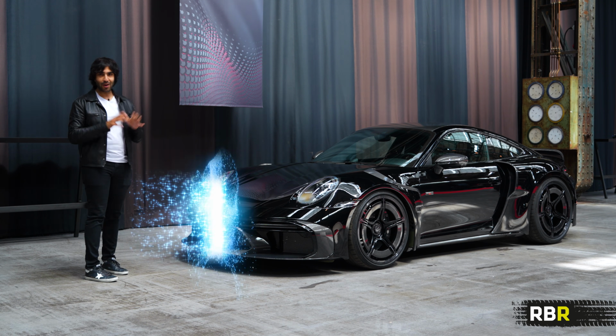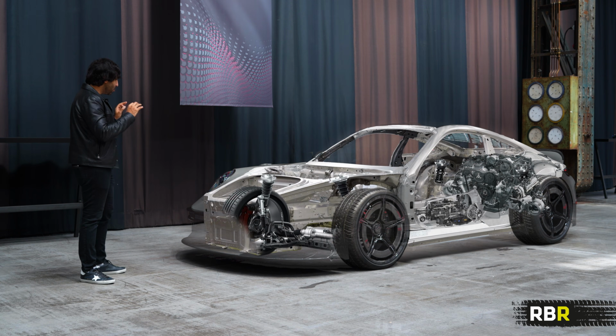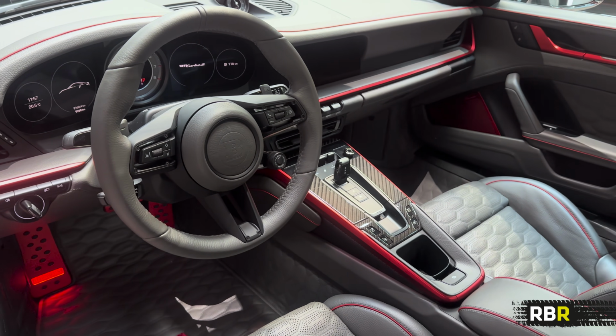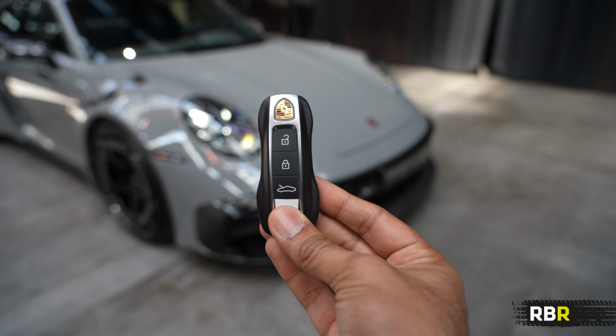So today we're going to check out every detail of this Rocket 900R, from what they've changed inside to the gorgeous details all around the outside of the car and in the inside. So let's check out the brand new Brabus Rocket 900R.